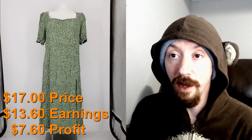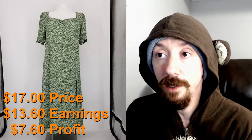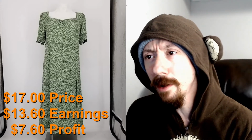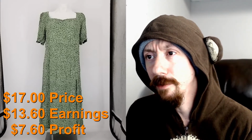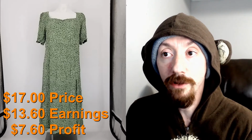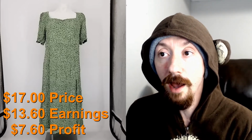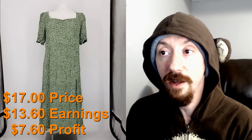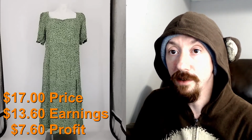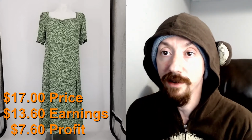All right, so up first we have this H&M floral green dress. It has flowers on it, as I'm sure I pointed out in the video. This comes to us from Fashion Without Trashin', specifically the video that went up on the 1st of the month, I think. Anyway, this sold for $17, leaving us with $3.40 in posh fees. We did not do any discount on this, so we had an earnings of $13.60. And once we take away the cost of $6, we are left with a total of $7.60 in profit.